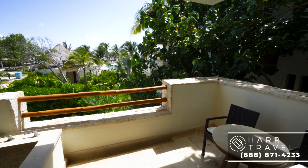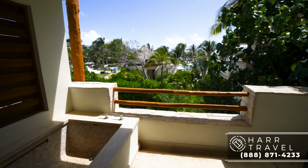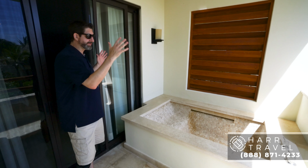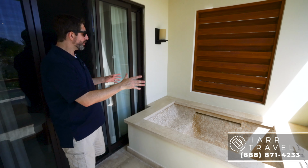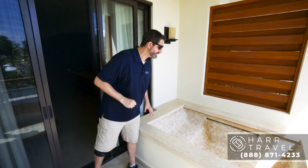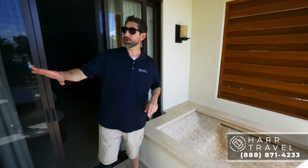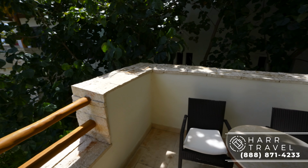So now I'm out on the balcony. This is a larger balcony than you're gonna get in the non-preferred variety. You can see it is set up for preferred club. And this is one of those big reasons why. You have your own soaking pool here. You've got a nice little bench inside and then the warm and cold controls right there. You're also gonna have a table with two chairs. Great place to take advantage of that full room service menu.